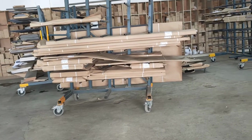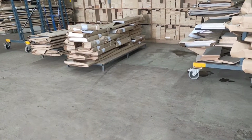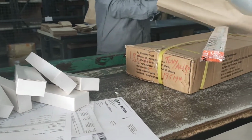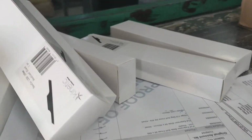So this is what I'm carrying. These are my cabinets, the ones that I'm picking. So everything has been written with my name. Everything. I am now picking my, what are they called? My handles. Handles for the cabinets.